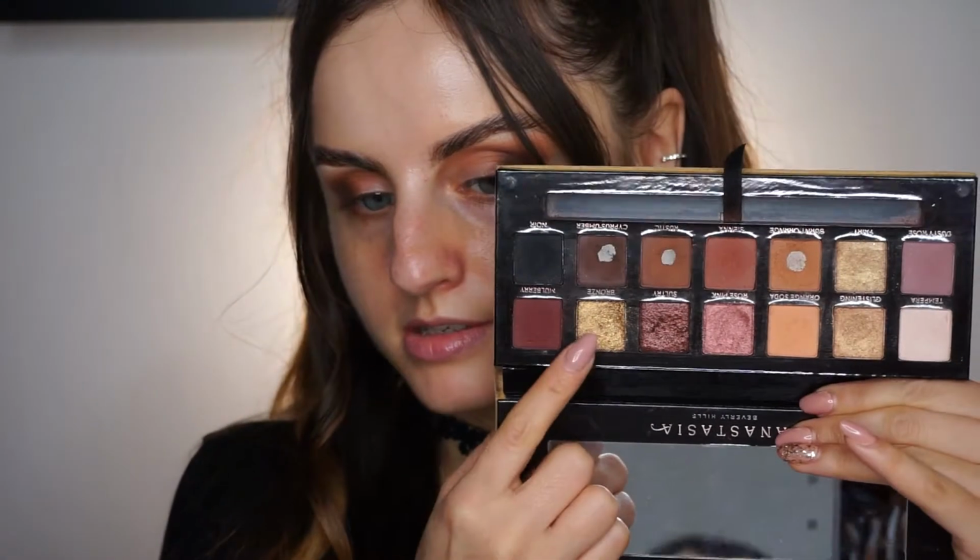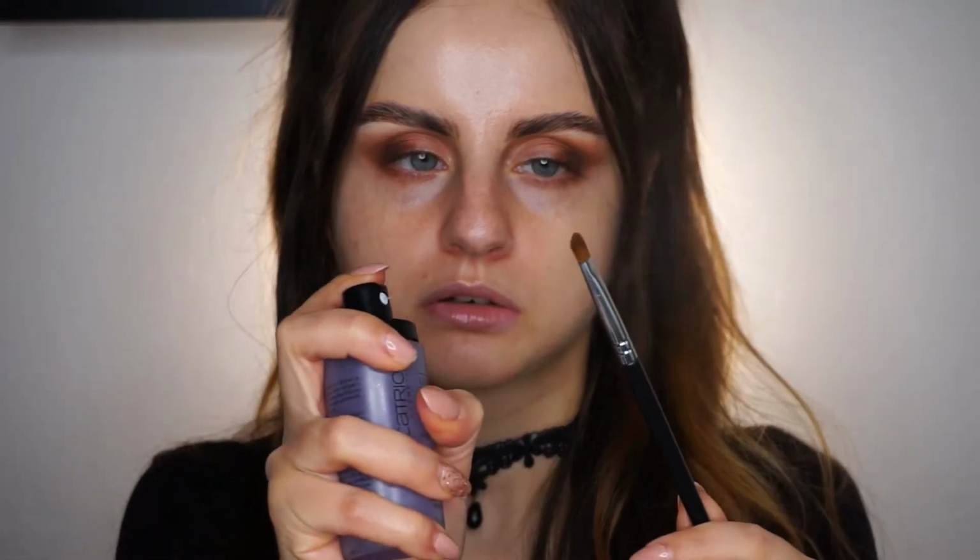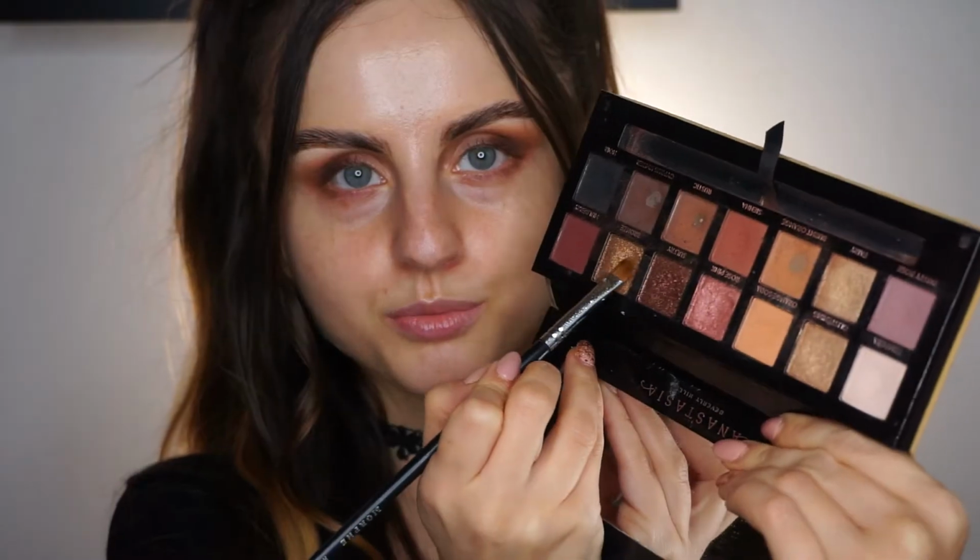Now for the gold part, I'm going to pick up the shade Bronze, but I'm going to wet my brush first to create a more metallic look, even though we're going to top it with some additional glitter, gold dust. Let's see, I'm going to wet my brush first with a little bit of Catrice setting spray. I'm just going to pick up this, and we're going to apply it right where I left the space bare on my lid.